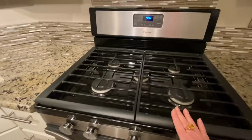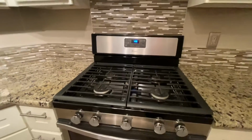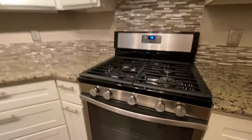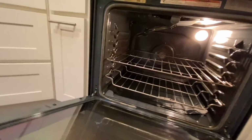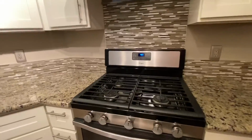Here's the propane, you guys. Sorry, this is already plumbed for the propane. So that little tank serves this cooktop. And it's probably a dual fuel oven. Oh no, it's a gas oven as well. So yeah, I would get a bigger tank.